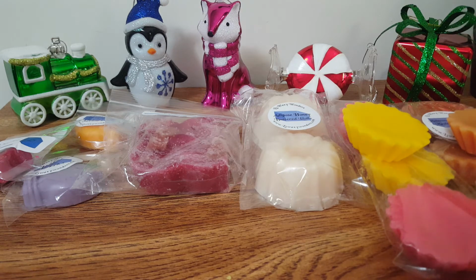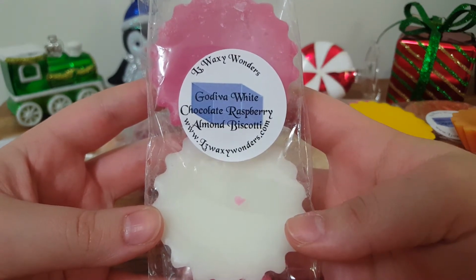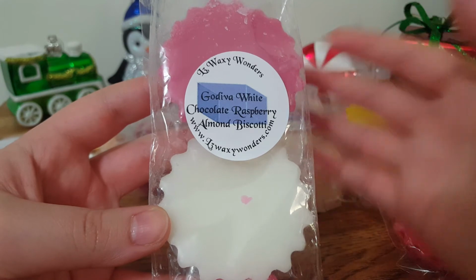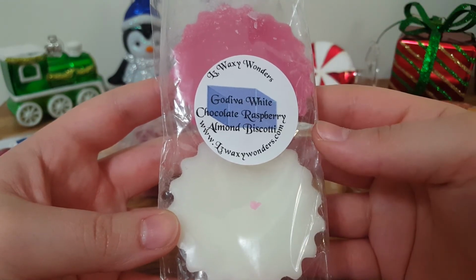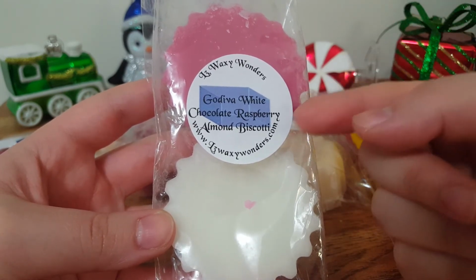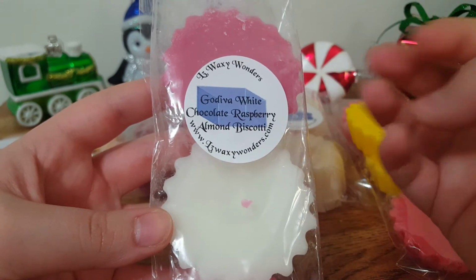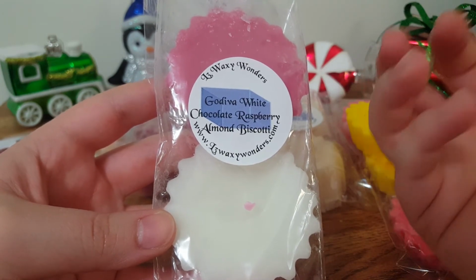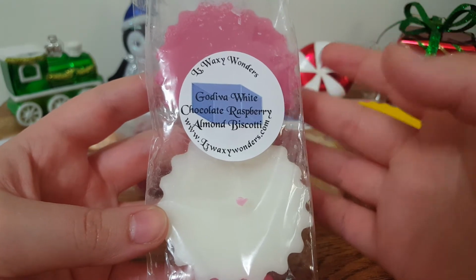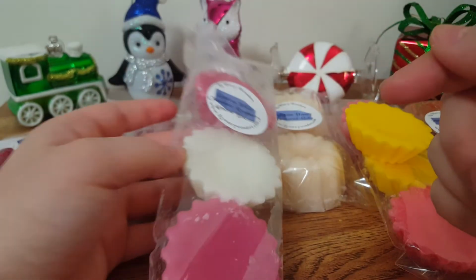Okay, the next one is definitely out of my comfort zone, but this is Godiva white chocolate raspberry almond biscotti. Now, first off, I love her Godiva white chocolate raspberry. It's so good, one of my favorites. I got a blend from her with that before, and I love it. The one thing I was really uncertain of is the almond biscotti. I used to like pistachio scents, and I've melted them so much that I got burnt out on them, and that's my fault, and they kind of make me nauseous when I smell pistachio almondy scents, so this was definitely out of my wheelhouse, but I felt like the Godiva white chocolate raspberry was going to save it.